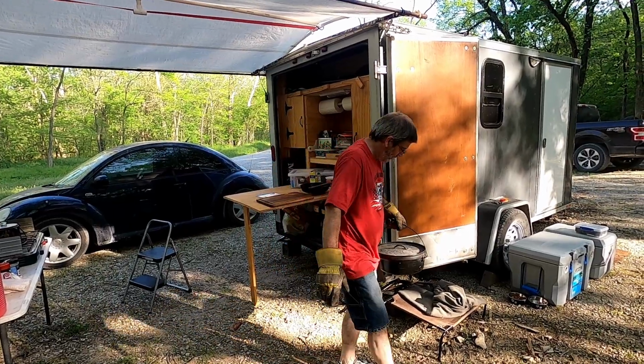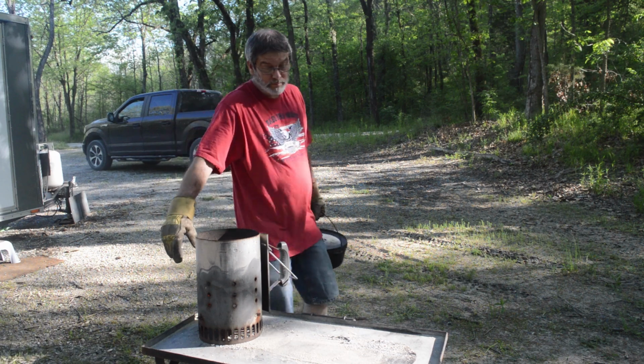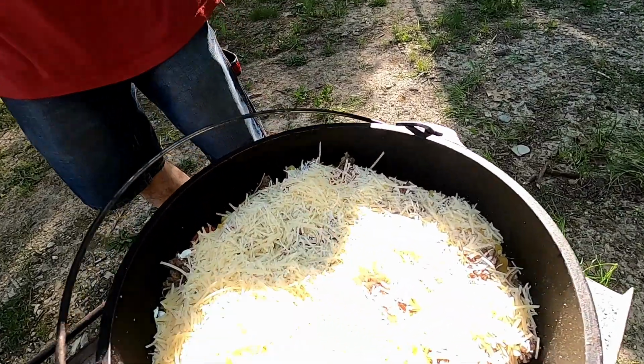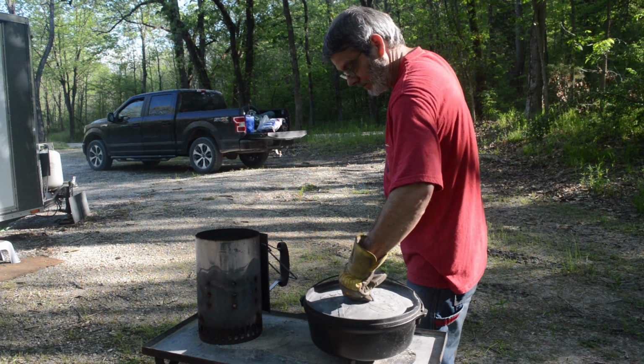Oh, that's pretty heavy with all that lasagna filled in there. Come in, we'll get one last look at it before we cook, hon. Okay. Look, it does. Smells good too. Alrighty.